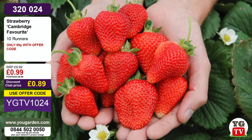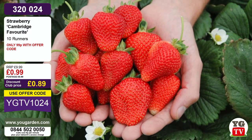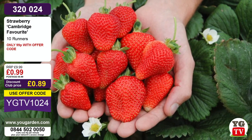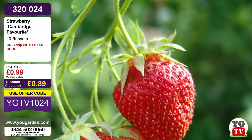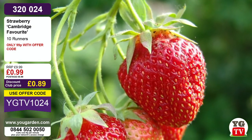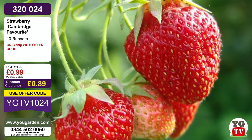And from that point on, what you can then do is propagate the plants, because they throw out runners. Brilliant. So from those runners, you can create new strawberry plants. So you never have to buy another strawberry plant again. Amazing.